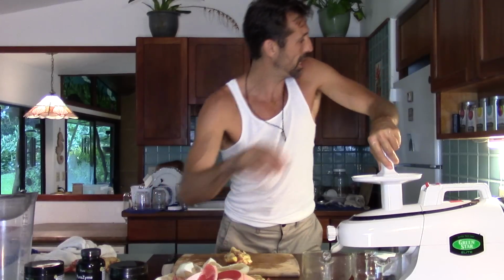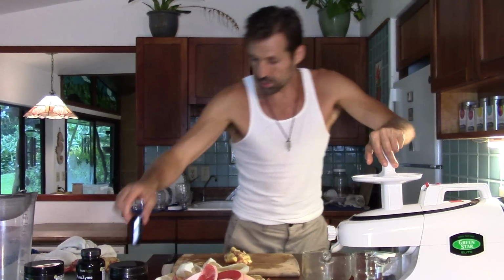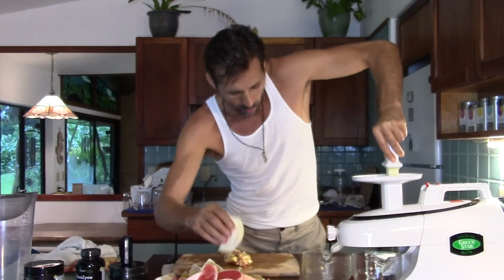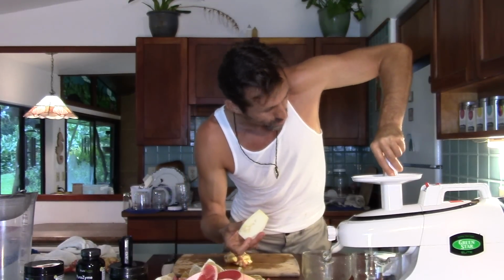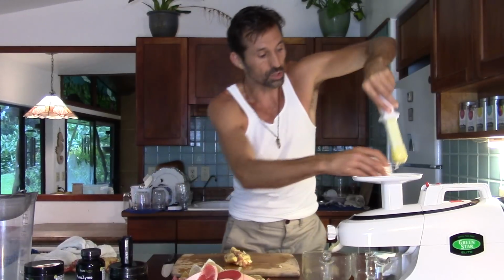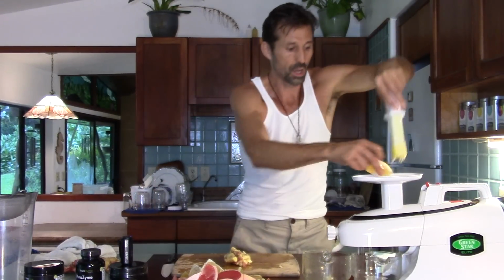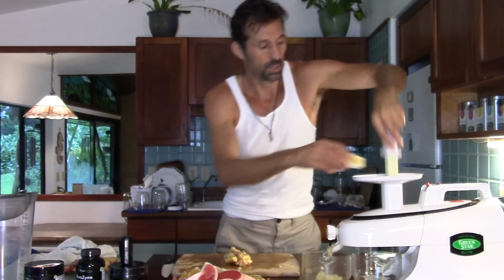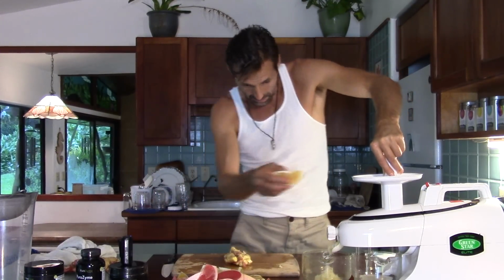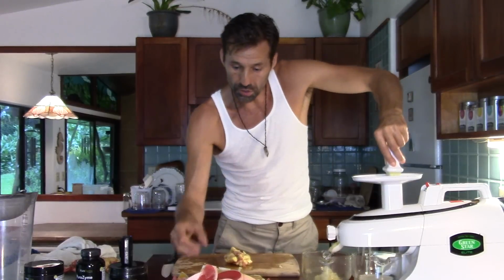Now the reason why I use this juicer is because I want to really extract the oils from the seed. Okay, that's why I like to use this juicer. Now, I do have a citrus juicer, but I like to use this one because it extracts more of the nutrients.